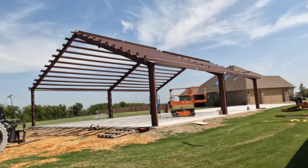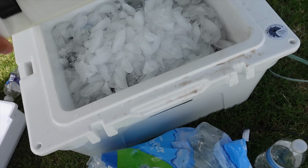Heat index of 115. It's warm today, and these guys ran out of ice, so we're gonna grab whatever ice I had. It's stupid hot today. Very hot. Hopefully that helps a little bit.